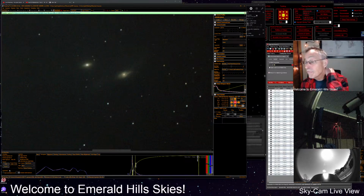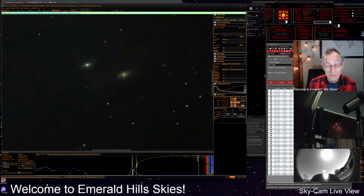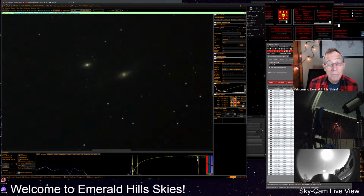We have 44 objects left in the Herschel 400 list. So we're going to spend on average about 4 minutes on each object. But these are particularly beautiful galaxies. Let's go over here and add an observation of 4435.